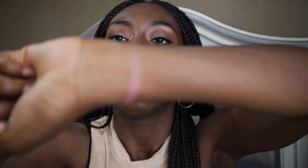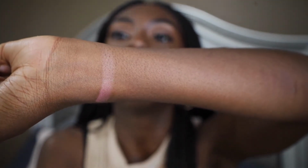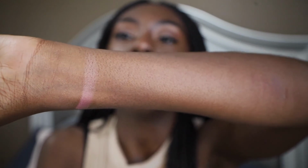So here is what she looks like and she swatches like so. I can instantly see the shimmer. I don't know if it'll be able to catch it on camera, but I can instantly see the shimmer on Miss Pinky Promise. Very buildable, very pigmented, super pretty. She is definitely giving shimmer. So that is Pinky Promise.